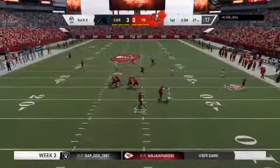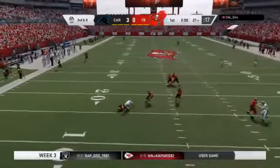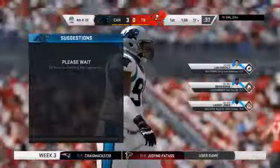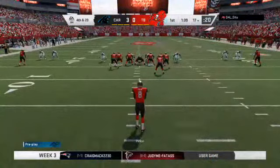Working out of the gun, Winston. And the pressure gets there, and Winston goes down. K1 short with a sack. That's 315 pounds of man right there.